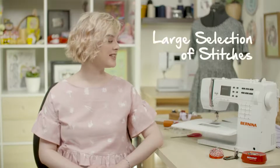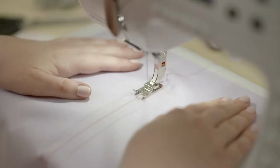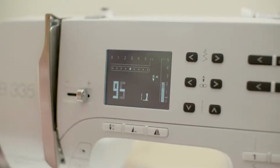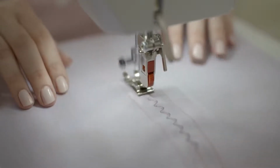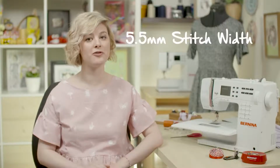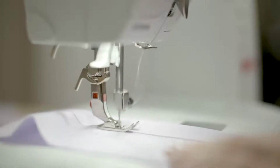I love that the 3 series has a huge range of decorative stitches, which can also be mirrored as well, which kind of gives you a whole other set of decorative stitches. It also has a 5.5mm stitch width, which means that I can adjust the stitches to any width that I want for my project. I love this because it means that I can really create garments that no one else in the world has.